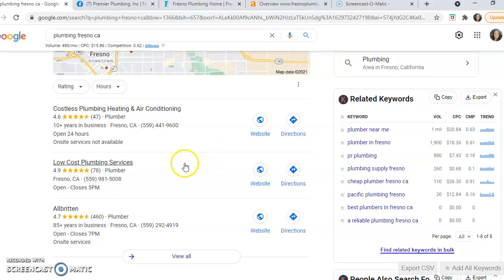And they like to see it optimized with a few photos. Usually we take the same photos that are on your website. You want to have more photos than the competition. So I would pull these three here and see how many photos they have on their Google My Business. And then you want to put a small About Us, 500 characters or more. Your reviews will start posting there, and that will get you ranking higher.